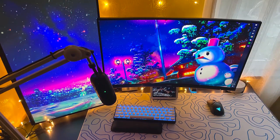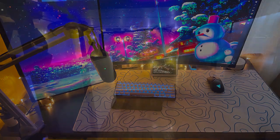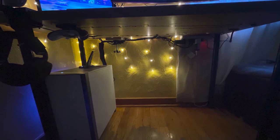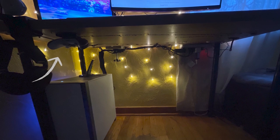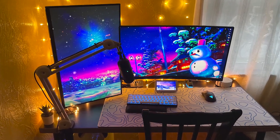Off the bat though, I just love the color theme. Doing the lights on the background look really clean. I love that. Also, cable management looking really good underneath here. Also love how you mounted your controller underneath there. Looks really good. Everything is solid, and I feel like there's not a whole lot you can change.